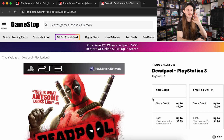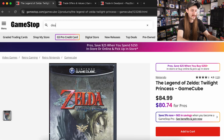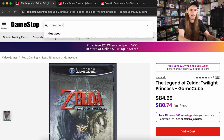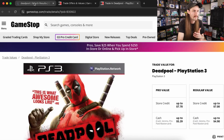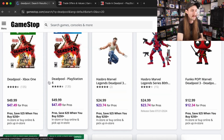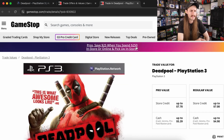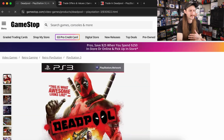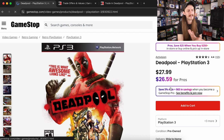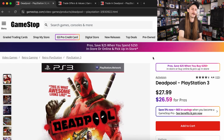And last but not least is Deadpool. This game has shot up in value a little bit. I think it's more expensive on the Xbox 360, but $8 for it. Let's see how much they're offering. My guess is probably like $20, 25 maybe. It's worth around 30 if I remember correctly. So maybe it's worth more on the Xbox. Okay, I might have been wrong on that one. Okay, I mean, $8 turned into 26. Not a bad deal here. Honestly, I feel like that's probably an acceptable markup.